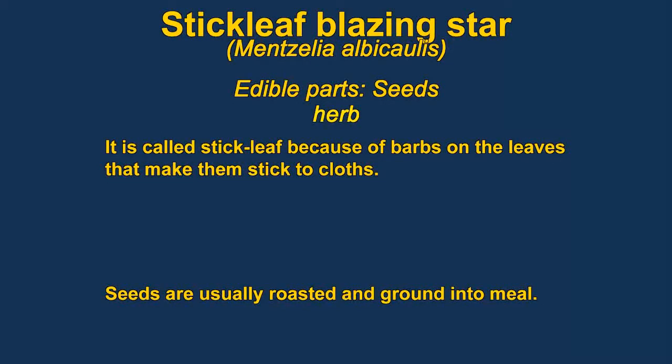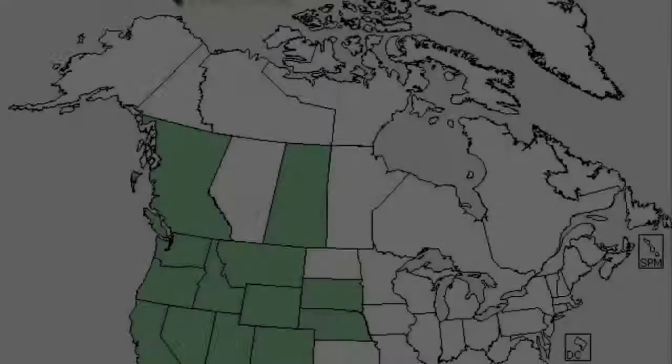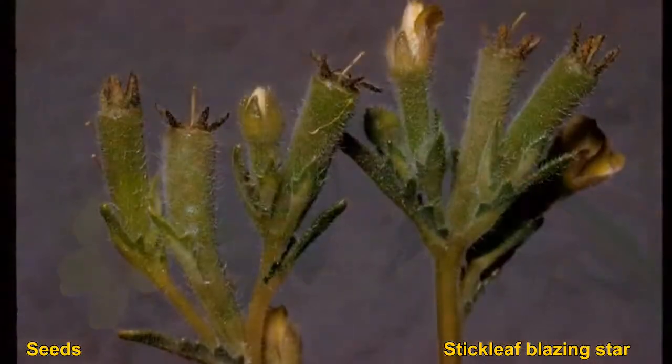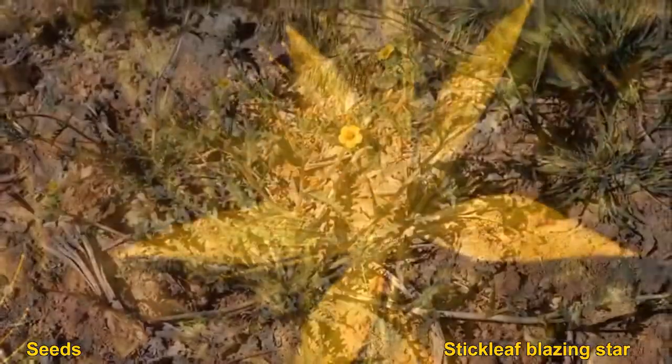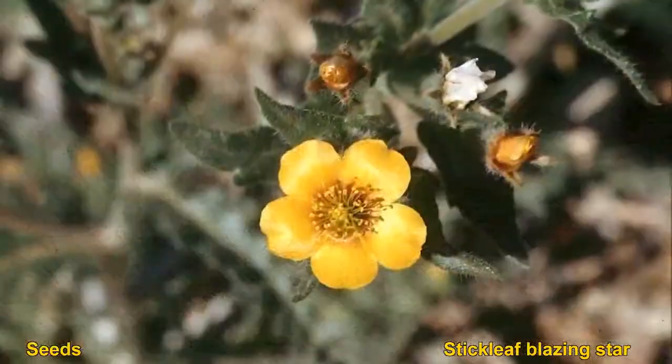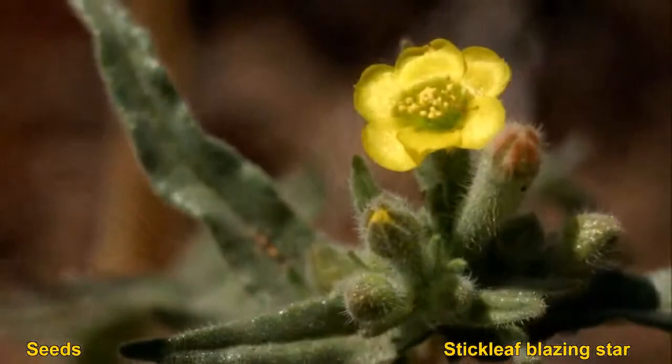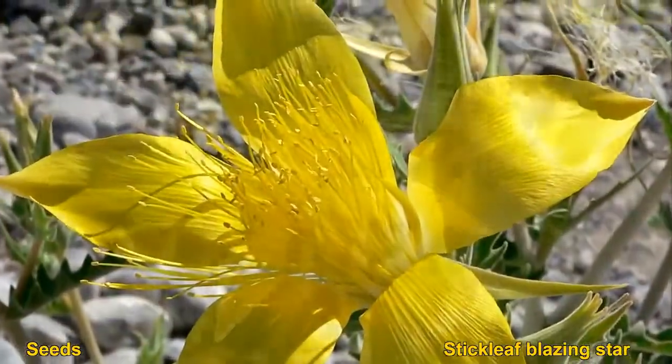The seeds of stickleaf or blazing star are edible. They're usually parched and then ground into flour. It is one of the staples of some western tribes. The seeds are very small. The flowers themselves are very beautiful and very distinctive, at least some species are. They can be found growing in the desert or up in the mountains.